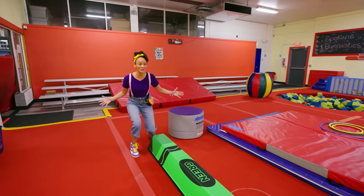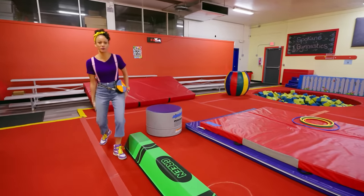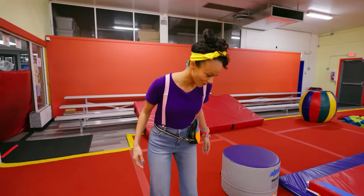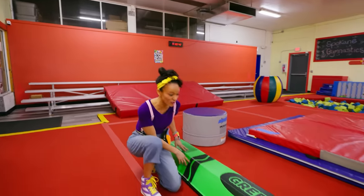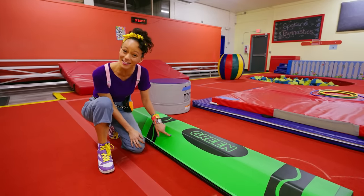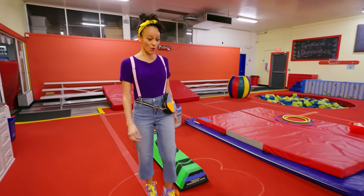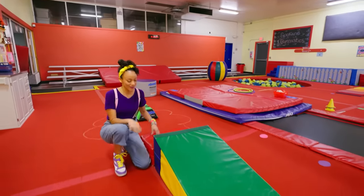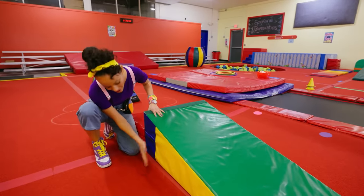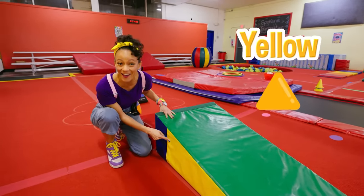Wow, check it out. We are in a gymnastics gym. This is a place where you can practice your gymnastics moves and climb and stretch and jump. Whoa, look at this. It looks like a giant crayon. Do you know what color this is? The color green. Let's see. These look like some fun shapes. This is a triangle. And this is also green. And look at the side here. I see another triangle, and it's yellow.